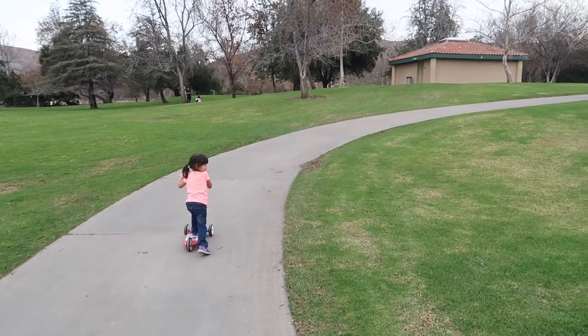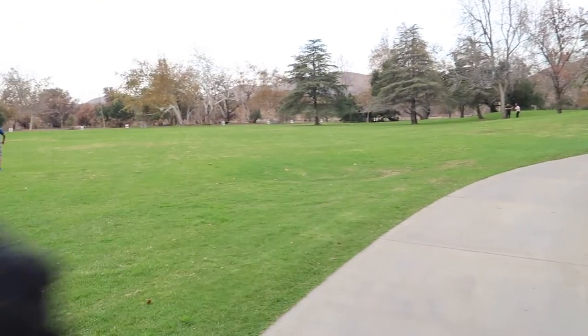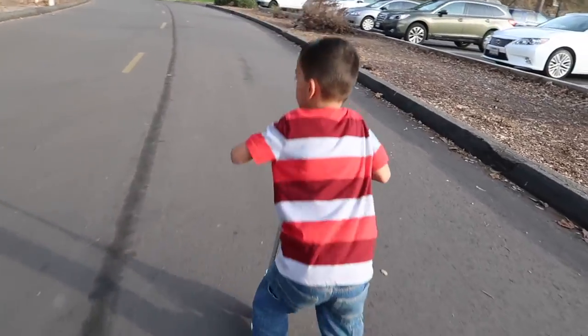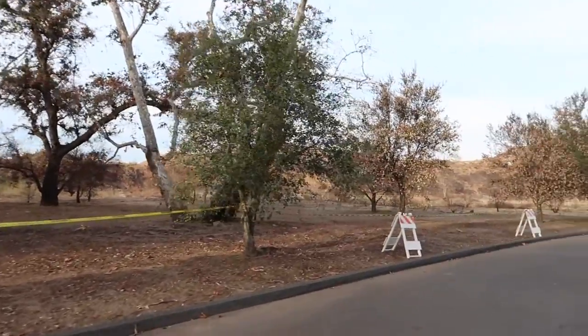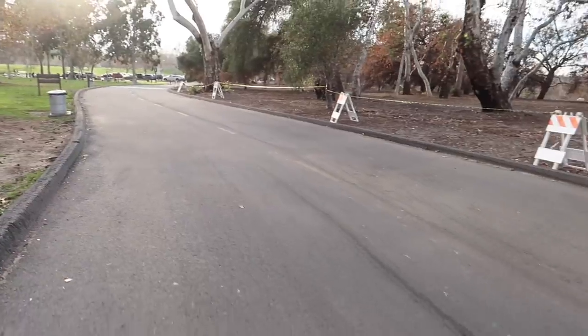Little girl trying to keep up. Aww. We are exploring in our scooters here.